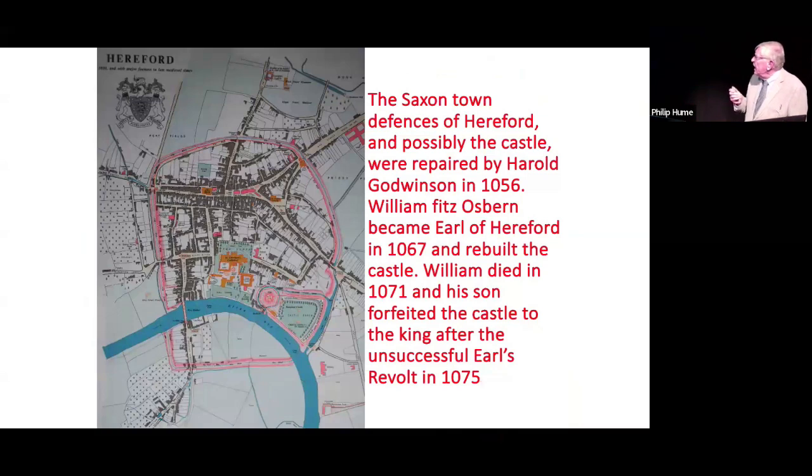The Saxon town defences and the castle were repaired by Harold Godwinson. There was a lot of activity actually down here in this part of the world in the decade or so before the Norman Conquest. Harold himself had conducted campaigns into Wales, and clearly there were the forerunners of what happens after 1066.